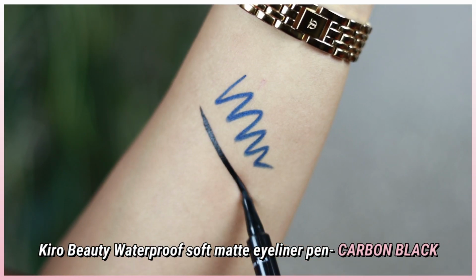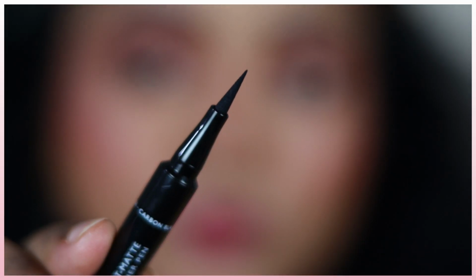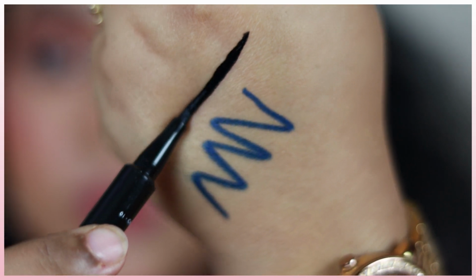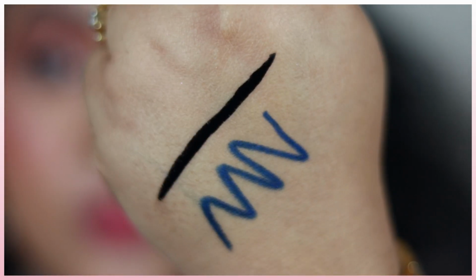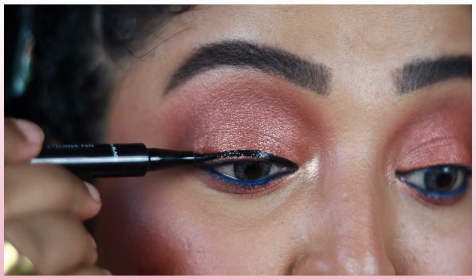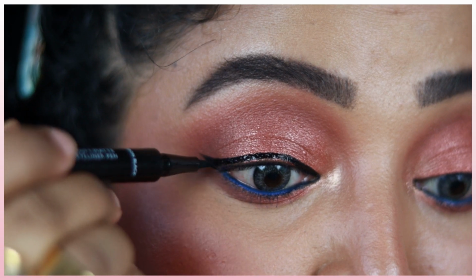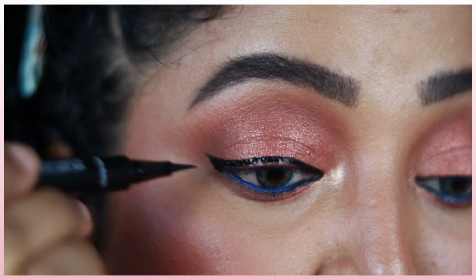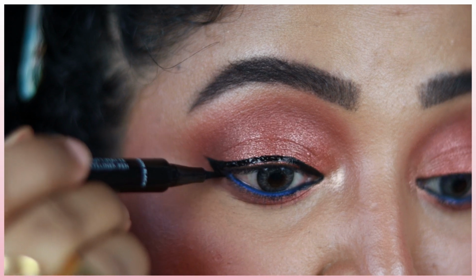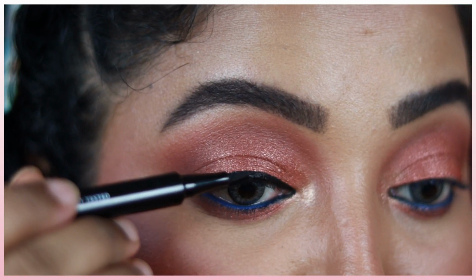This is my favorite, all-time favorite eyeliner from Kiro Beauty, guys. It is a waterproof soft pen eyeliner, which is having one of the best pigmentations, and it looks so beautiful, and it's perfect for creating the softest winged eyeliner, because the pigment of this one is really good. It's jet black, at the same time it has got that soft matte finish, not completely matte, and it looks beautiful on the eyes.